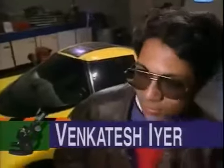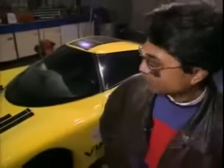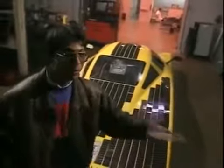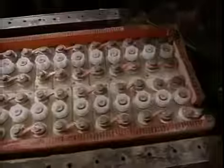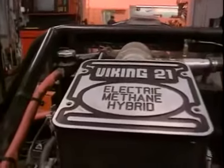My name is Venkatesh Iyer, and I'm a scientist working on electric cars at Western Washington University's Vehicle Research Institute. And this is an example of what we have. This is Viking 21, an electric hybrid car. Viking 21 is the forerunner of electric cars, the way steam engines were to gasoline cars, say. This car is solar electric hybrid, which means it runs on solar power, electricity, and also on compressed natural gas.